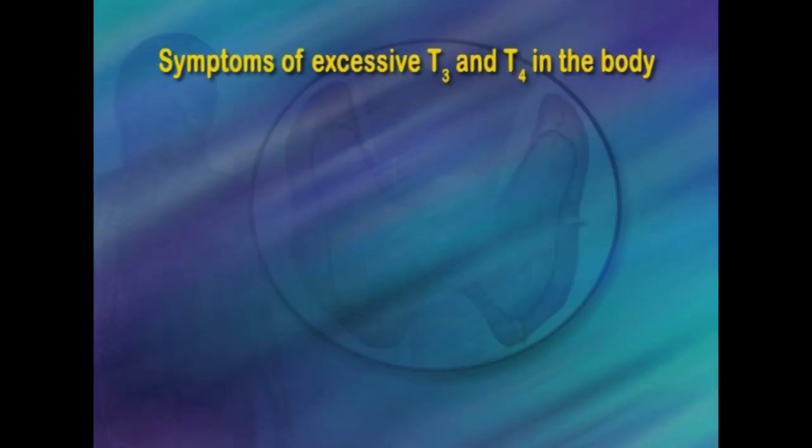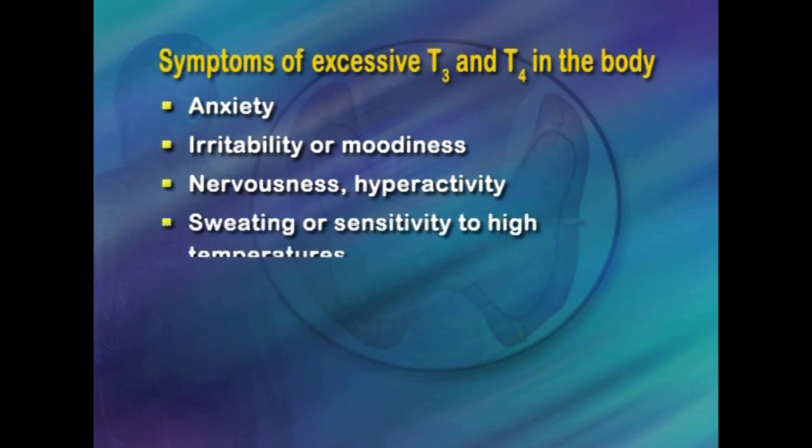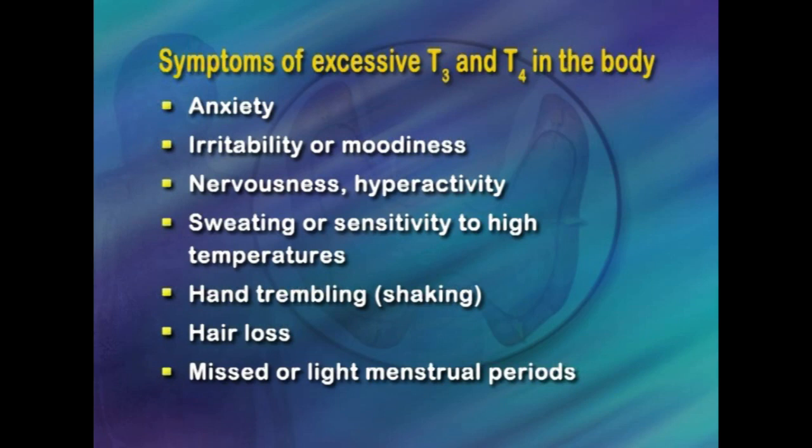Listed below are the other symptoms of too much T3 and T4 in the body, or hyperthyroidism. Those are anxiety, irritability or moodiness, nervousness, hyperactivity, sweating or sensitivity to higher temperatures, hand trembling or shaking, hair loss, missed or light menstrual periods.